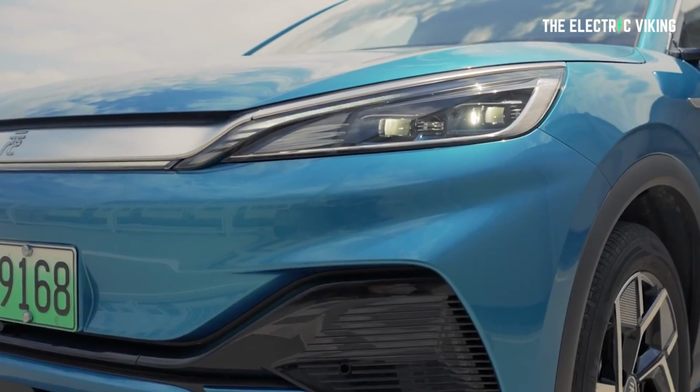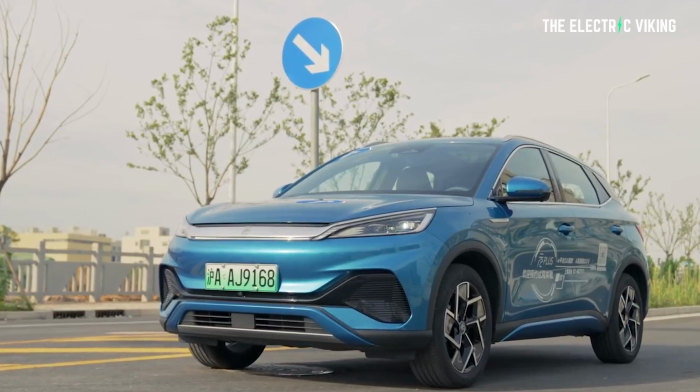In addition to that, very irritatingly, BYD say you have to service the car after 3 months of ownership, or only 5,000 kilometers. They say that service is free. You've got to pay for the rest of them.